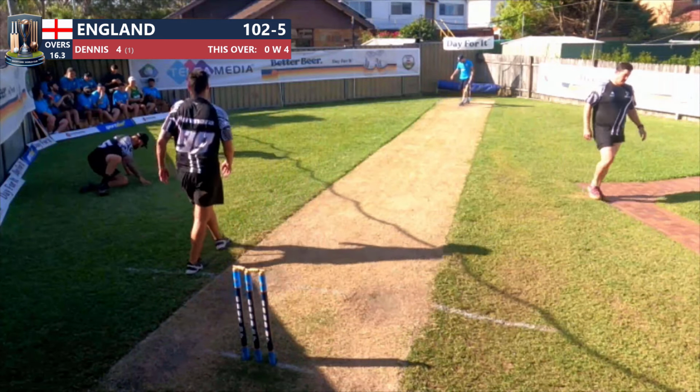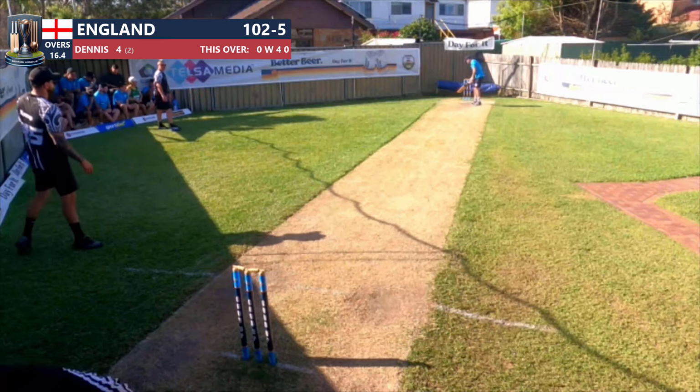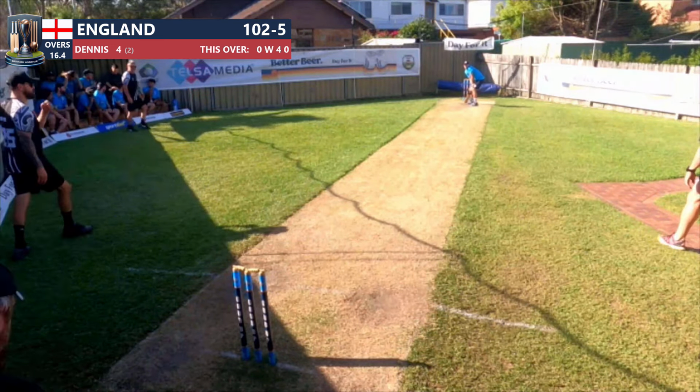And good fielding from Kemp again. That's been a big feature of New Zealand's day, how well they fielded. Saved themselves more than a few.